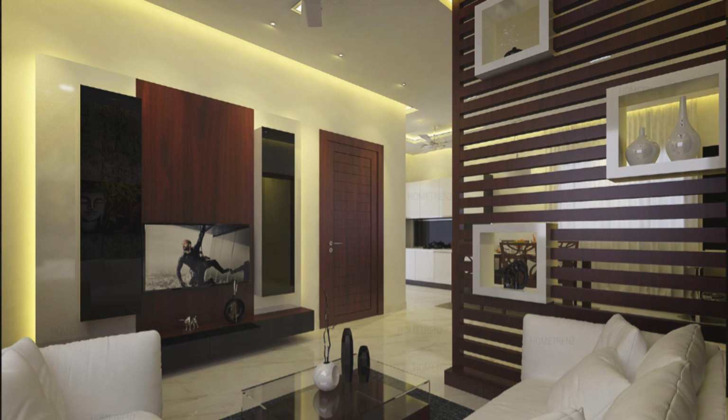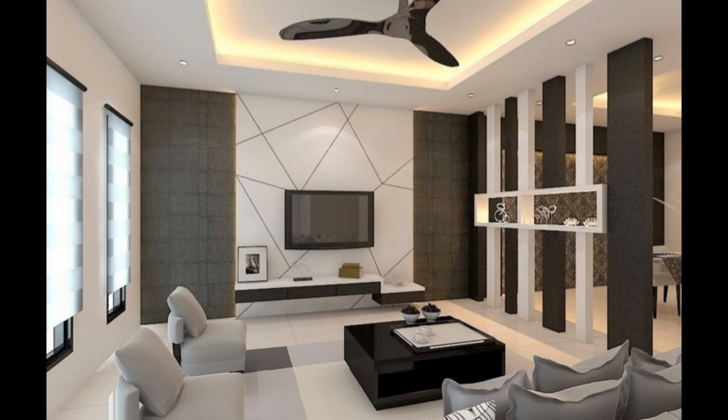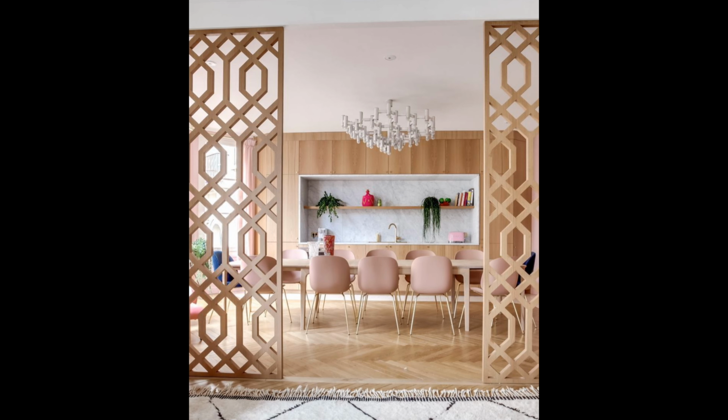Play with levels. Splitting up a room doesn't mean you have to create a wall. Instead of visually closing these things off, play with different levels within a room instead. Section off an area with a rug. While the chairs, couch, and tables make this area look like its own separate room, the rug is what really pulls it together. Using a color that deeply contrasts against your floor can help create boundaries in a space.